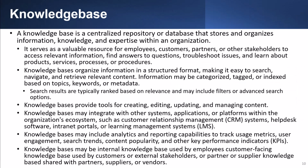A knowledge base is a centralized repository or database that stores and organizes information, knowledge, and expertise within an organization. It serves as a valuable resource for employees, customers, partners, or other stakeholders to access relevant information, find answers to questions, troubleshoot issues, and learn about products, services, processes, or procedures. Knowledge bases organize information in a structured format, making it easy to search, navigate, and retrieve relevant content.